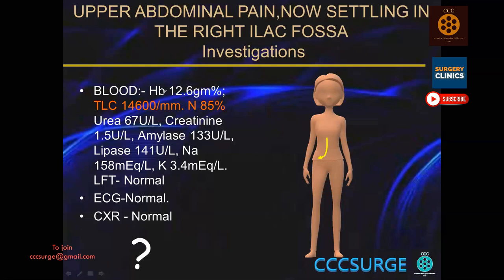Okay, now, under that circumstance, you've taken an abdominal x-ray and a chest x-ray in an erect posture. It's absolutely normal. There's no gas under the diaphragm. So what was your next test? What is your next investigation that you would carry out?